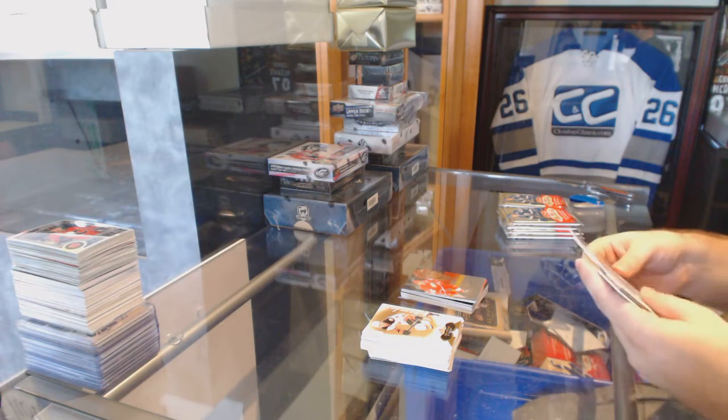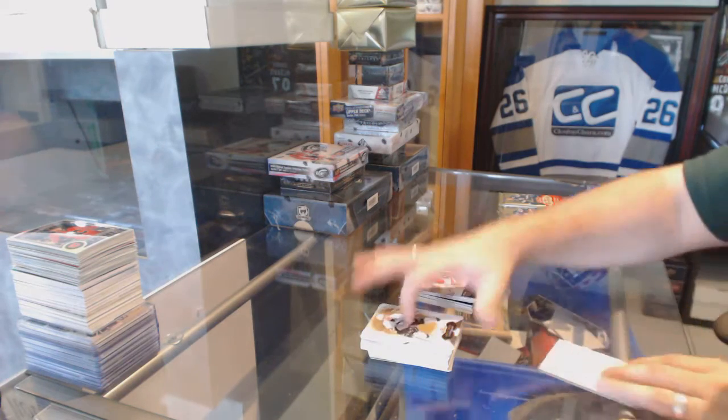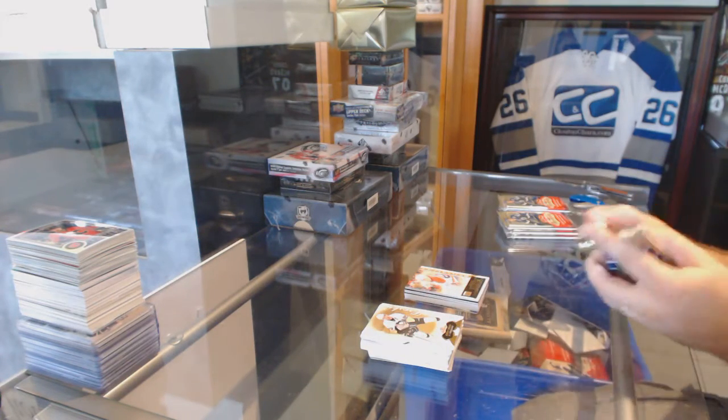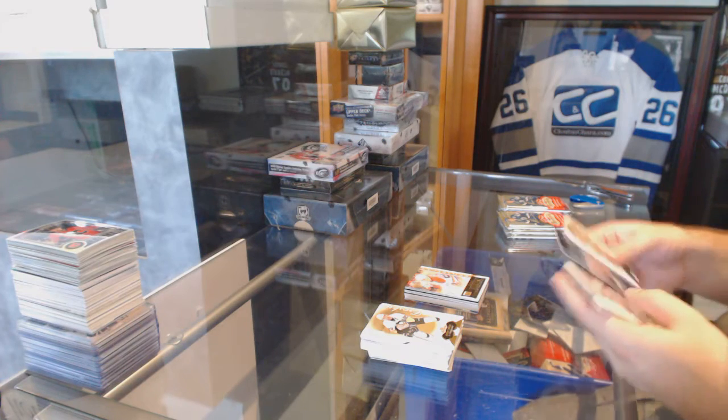Andre Burakovsky, number 299, Skybox Premium for the Capitals. Sounds like you're just doing random. His first name is German. Yeah, German Rubtsov, I think.